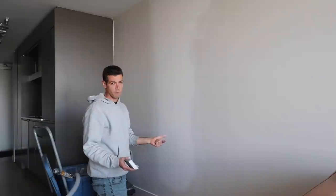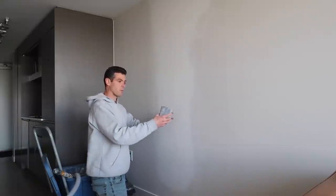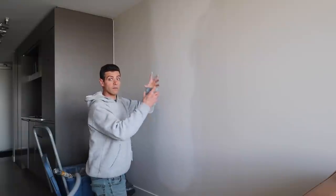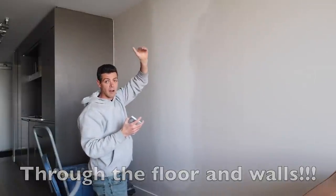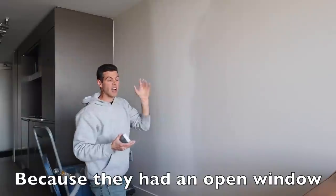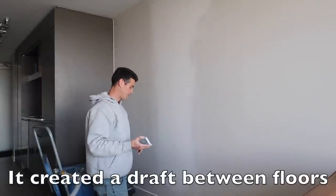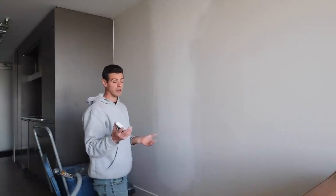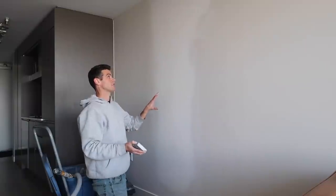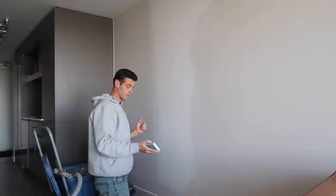So we opened a window. And what ended up happening is the draft from the open window pulled all of the dust up through the ceiling into the residence unit in the top of the house. So we dusted their entire house with nasty old plaster dust. We weren't even working in our unit, but that's how much airflow can affect the dust situation. So I always have windows closed when I'm sanding. That's just how I do it.